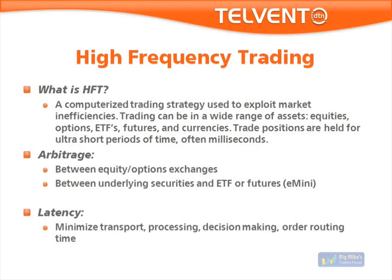Latency is extremely important. Most people think of latency as transport time, but there's not only the time from the exchange to you, but also for your system to process it, for your system to make a trading decision, and then after it's made that decision, to route that order back to the exchange. Each exchange has its own latency, so it's not the same for every single order, every single message that you receive.